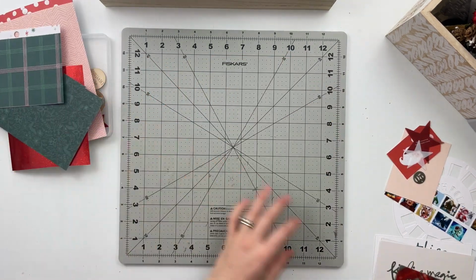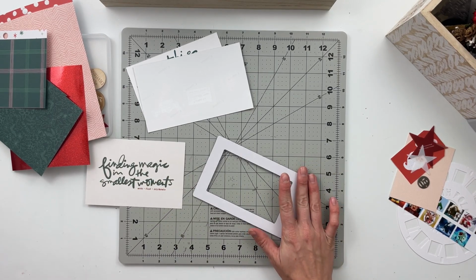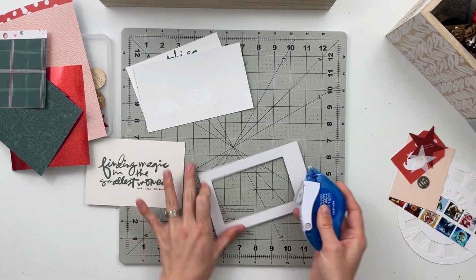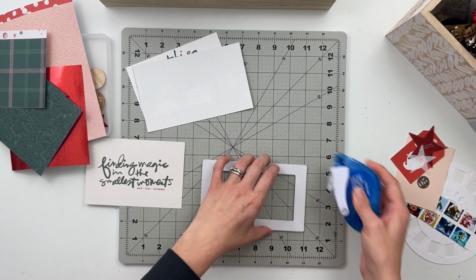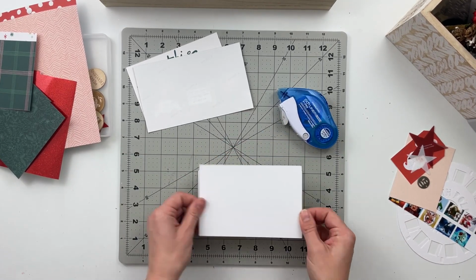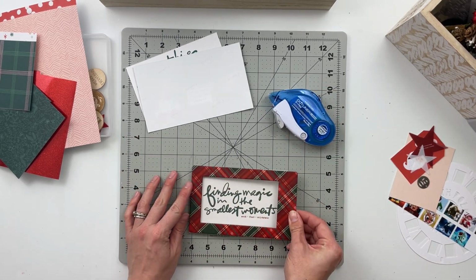After taking everything out of the pockets there, I am going to get started on the left side of this spread first, starting with that flip interactive element there at the bottom. So I'm going to take this baseboard here, add some adhesive to the back of it, which I had some issues with my adhesive today.